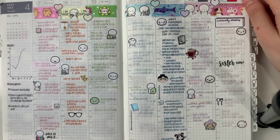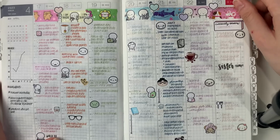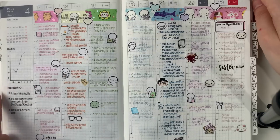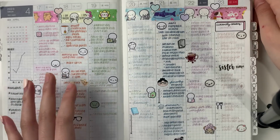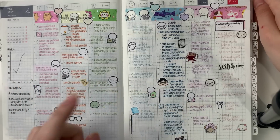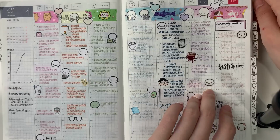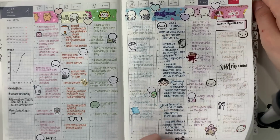And then the planner crisis continues. I just randomly decided to do a rainbow week, and not only a rainbow week with stickers, but a rainbow week with my writing as well. So I pulled out a bunch of colored gel pens, and that's what I wrote with. I will say I'm not the biggest fan of how this turned out. I just don't like it very much, and especially because some of my pen choices were a little too pastel, so it's kind of hard to read, but that's okay. I think changing things up and trying new things is a good thing to do. So there is this week.